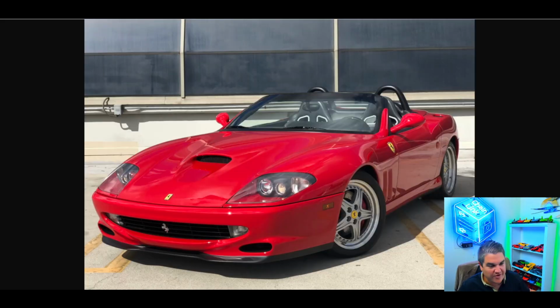So let's get to the car of the day. The Ferrari 550 Barchetta from the year 2000. I so happen to have a yellow one because yellow is my favorite supercar color and I like yellow. So the year 2000, that is a pretty impressive car. Think about where you're driving in the year 2000. You saw that drive by? Pretty impressive. Still today. I'd take one today.